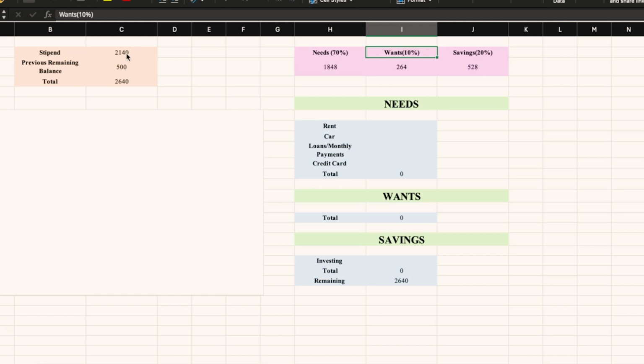My wants are usually my shoes, and that's it. I do not have anything else other than that. And it actually depends on the sneaker calendar. Sometimes my wants may be more than 10%, sometimes less than 10%, depending on the sneakers that are being released that month. My wants tweak up and down a little bit. However, my needs and savings remain pretty much the same.